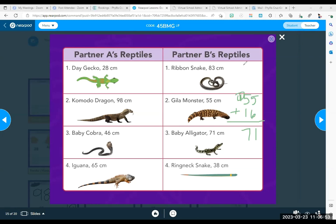If we chose 83 and tried to add that 16 to that, it'd be too big. Remember, her reptile's longer. This won't work. 83 is much too big. 71 plus 16, once again, she said her reptile's longer. So how could we pick the baby alligator? He's already too long. And the ringneck snake, he's shorter. That's true. Hers is longer than the ringneck snake, but if we add the difference in, it's still going to be too short. So the mystery one was the Gila monster. Gila monster, Gila monster. Okay, good work.